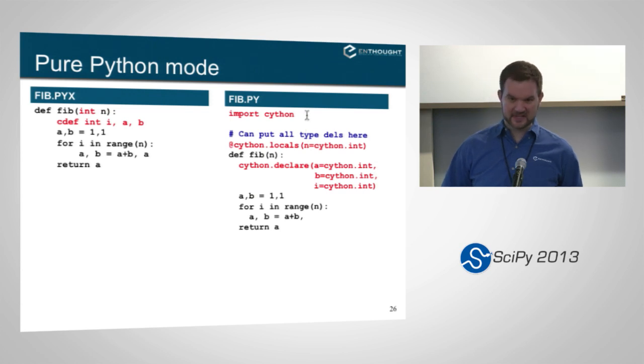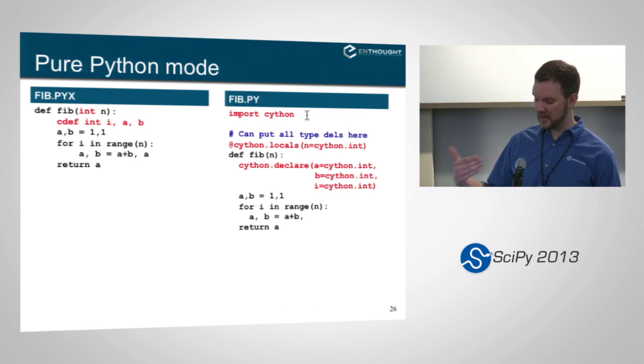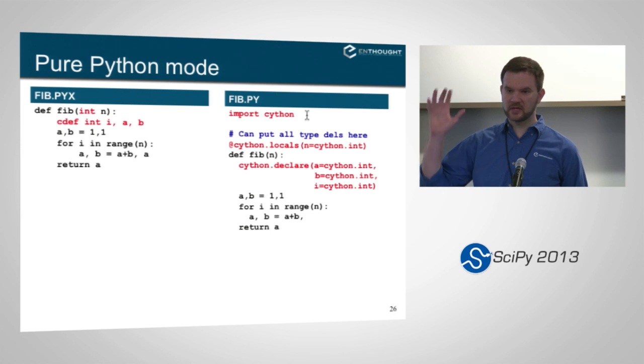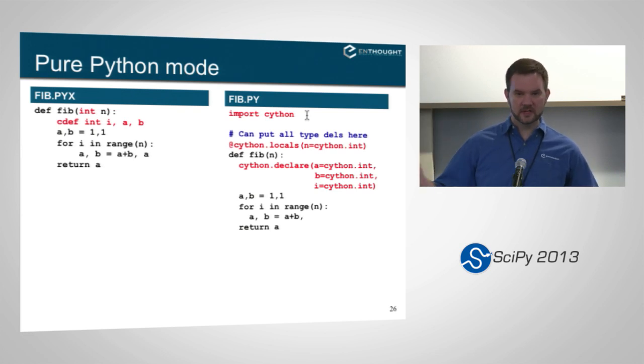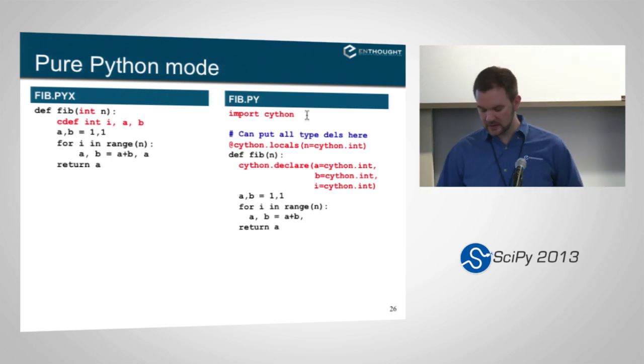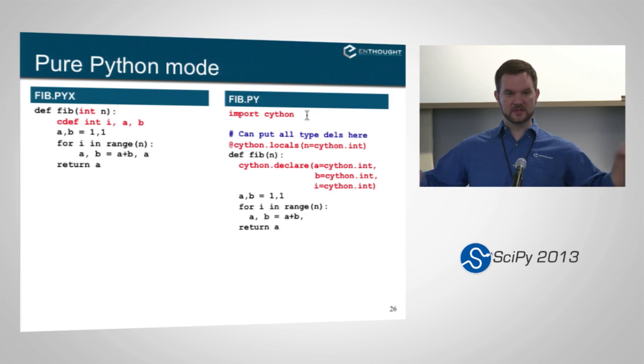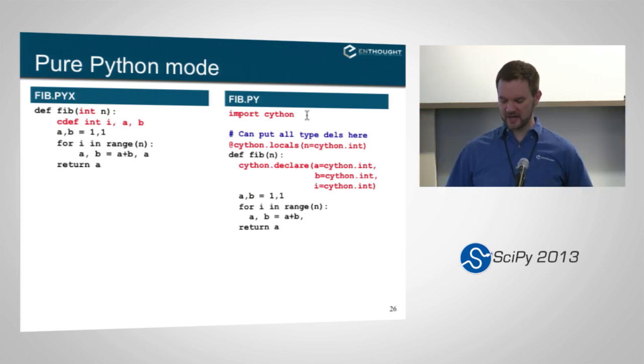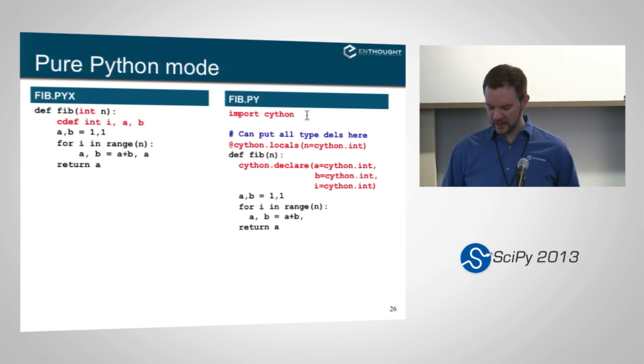And the nice thing about this is that this is valid Python syntax, and if you run this as a Python file, if you say python fib.py, this will run and work, and all the Cython stuff is just completely ignored as if it never even existed. Okay, so it's just a no-op for the Cython stuff when it's running from pure Python mode. So you're going to have a single file that now is kind of schizophrenic. It's kind of both Python and Cython at the same time, which is great.